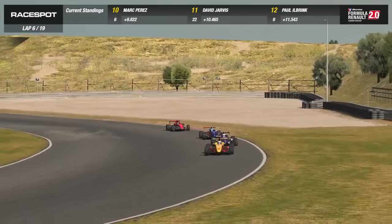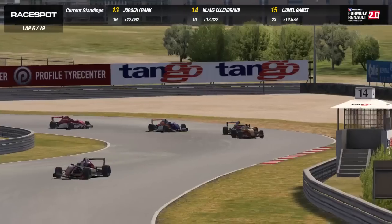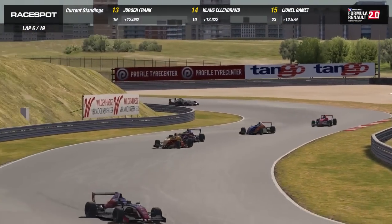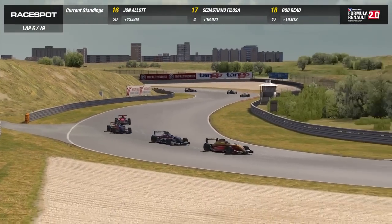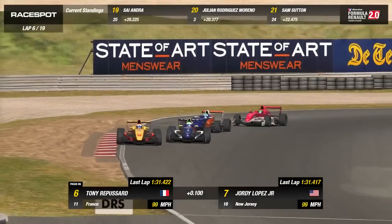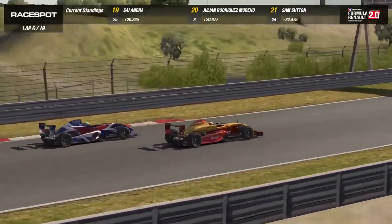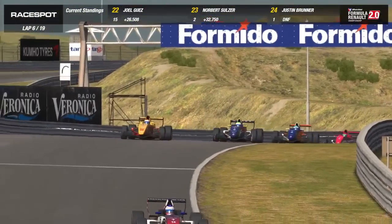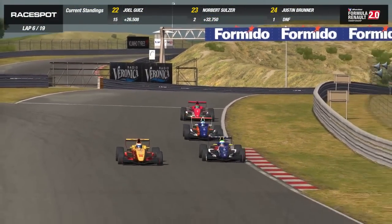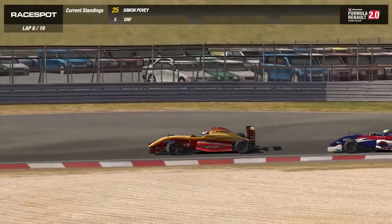We saw a similar move attempted from Schotthorst onto Mola, and that one ended up in tears essentially for Schotthorst. This one they were able to get done clean, but this group of 4 cars are really fighting hard right now, trying to scrap for position. As Jordi gets a run on Tony Repsert on the outside, he's going to be on the outside of the Audi corner, but he's going to be on the inside for Hunter if he can hold it. However, he's just going to slot back in line and hold position.